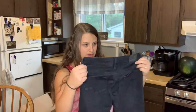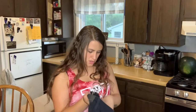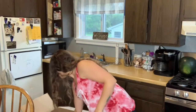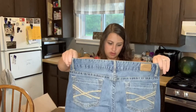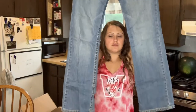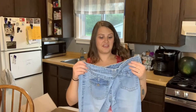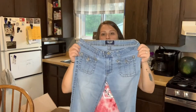I gotta say, another pair of American Eagle. These are a size 4. Jeggings. Chelsea skinny boot. These look very outdated also. There's the butt. Ooh, these look really outdated. Angels, yeah, I think that's a really old brand. These I'm not even gonna bother trying to resell.